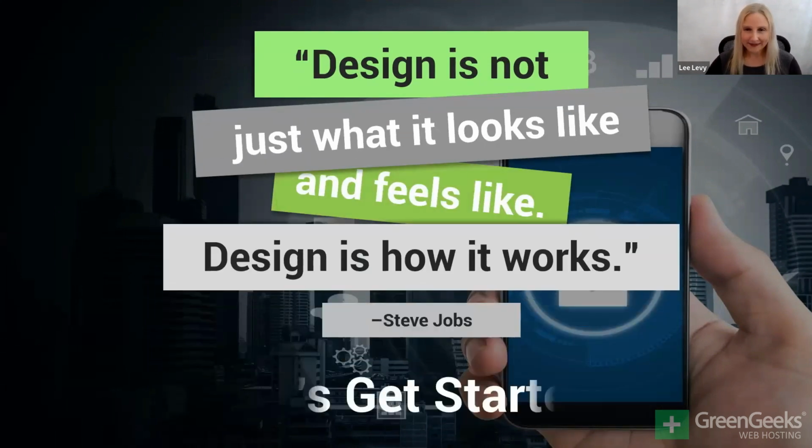Okay, I'm going to start with my favorite quote, and it's: design is not what it looks like and feels like. Design is how it works. And that is a famous quote from Steve Jobs, which I absolutely love and live by.